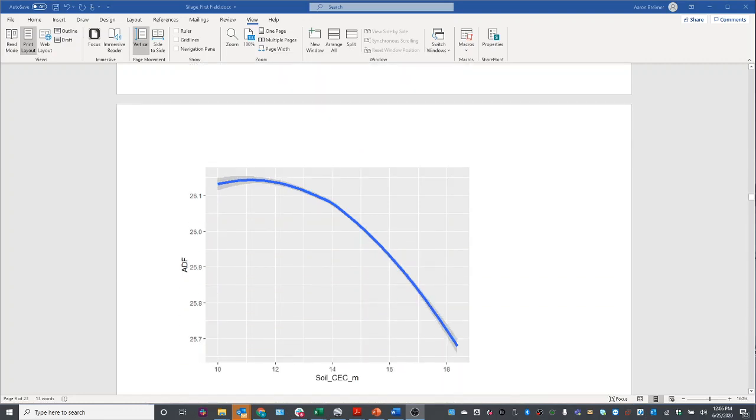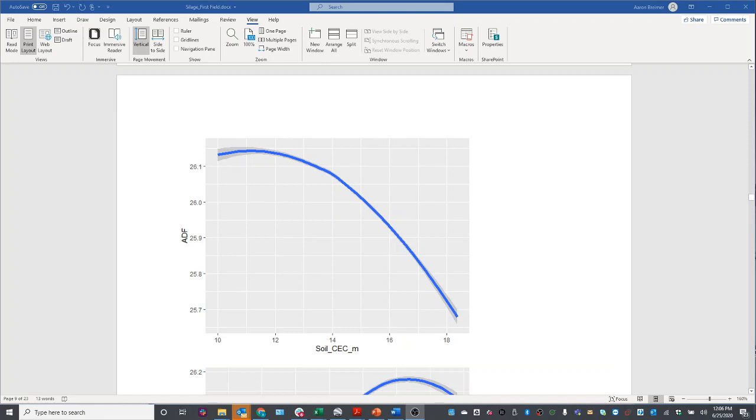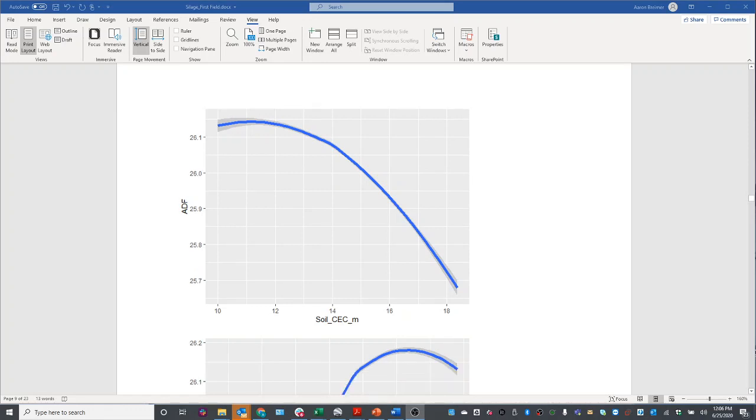And you can see there's the CEC. Once again, going through them fairly quick. CEC is a great way to be able to tell how heavy a soil is. Well, maybe not a perfect way, but it does give us an indication. So what this is suggesting is as you get into heavier soils, your ADF seems to be coming down.